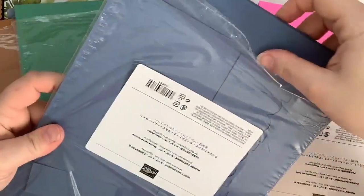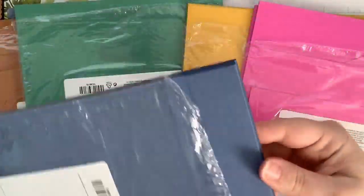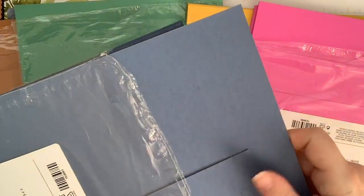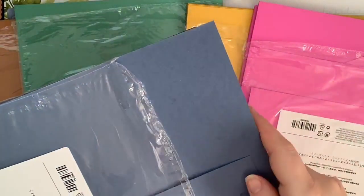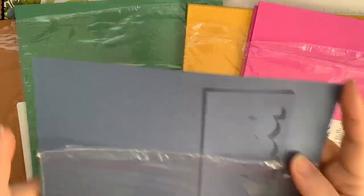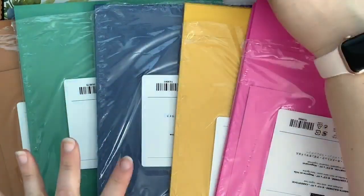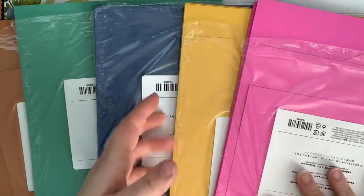We have Misty Moonlight. And Misty Moonlight is a nice denim color. Look at that color, how pretty that is. I love how it's not too dark, not too bright. It's nice and calm. It's very calming colors. I feel like these are all kind of warm, inviting colors.